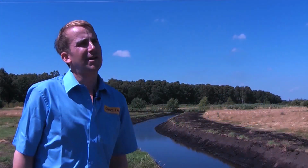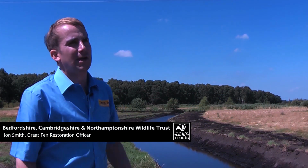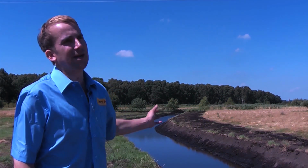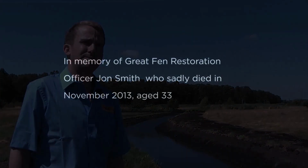We're raising funds to restore Engine Farm, which is a really crucial part of the Great Fen jigsaw. In April, the Heritage Lottery Fund gave us £1.89 million. In front of a newly restored piece of land, you can see a nice ditch here with a nice meandering channel, and this is the sort of thing we're hoping to create down at Engine Farm.